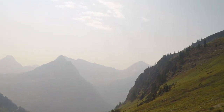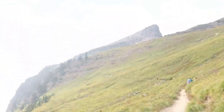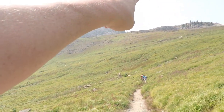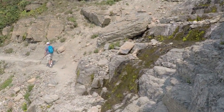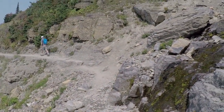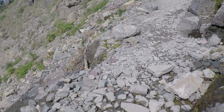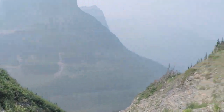Look at this. It's just awesome. And we have to climb this hill up here. And it goes straight up there. Woo! Look at this. Yeah, buddy. Hold on. Whoa. Yeah, it's a little treacherous. This is not for the faint of heart. Not at all. Look at that. If you fall, you are a goner.